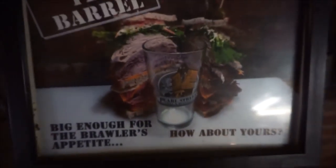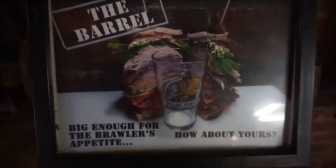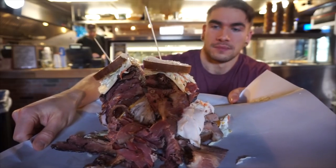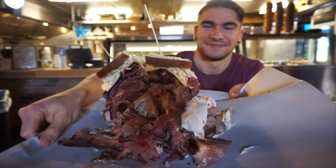And there is a picture of the challenge, apparently, next to a glass, which you do win if you complete it. Currently, 13 out of 120 attempts have been successful, so let's see what happens.